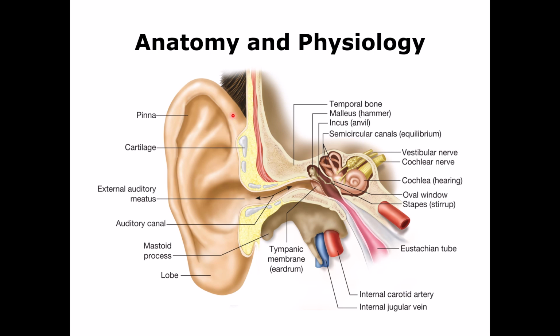So the external ear is made of the auricle or pinna. So this is the pinna. This is the external auditory meatus or external auditory canal. So this is collecting sound, and this is transmitting sound to the middle ear, and the external ear is separated from the middle ear by the tympanic membrane. The ear is located inside the temporal bone, by the way. So the mastoid process is part of the temporal bone.